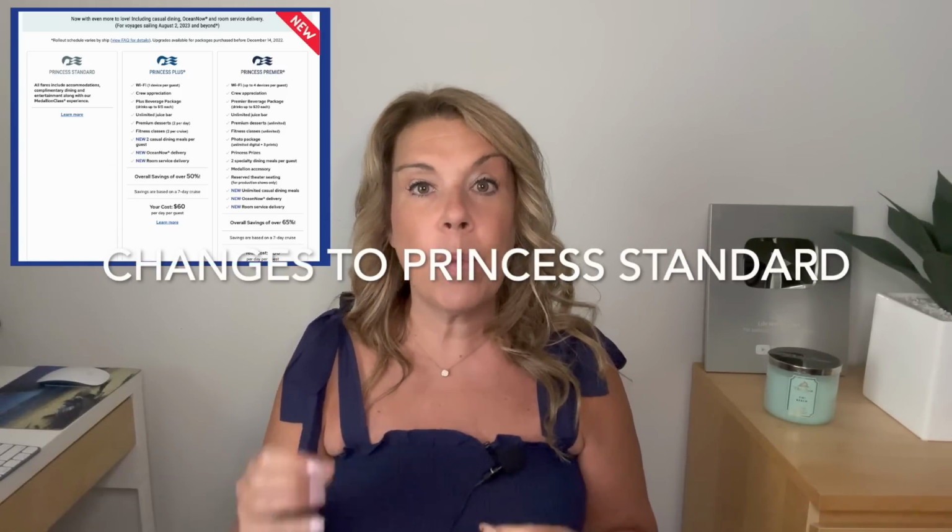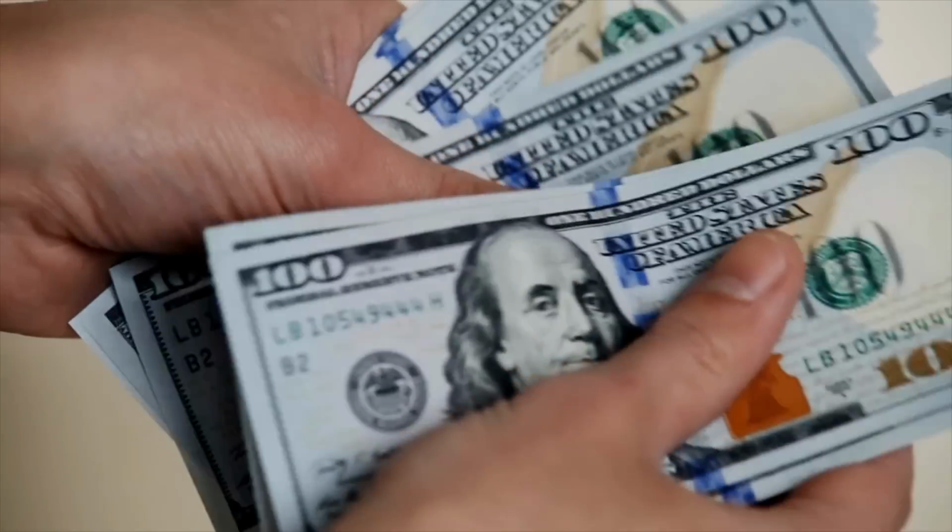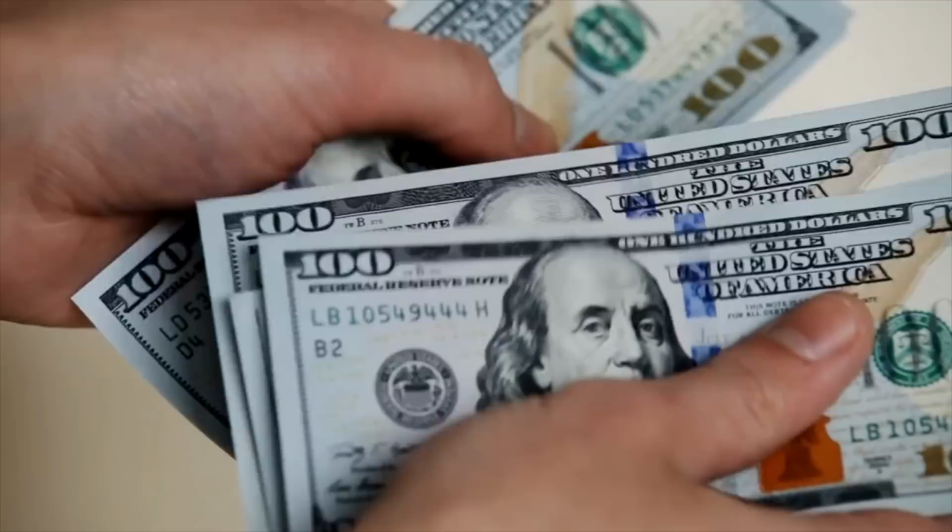However, that is where we are seeing some of the things that were complimentary before. There are now some additional charges. Now, I will talk about how that affects Princess Plus and Princess Premier in just a couple of minutes. But firstly, when it comes to Princess Standard, something that we are now seeing is that there is an additional cost for room service. Now, when it comes to room service on Princess, it was one of the last cruise lines to still have complimentary room service. So now room service on Princess has a delivery fee of $5 per delivery.